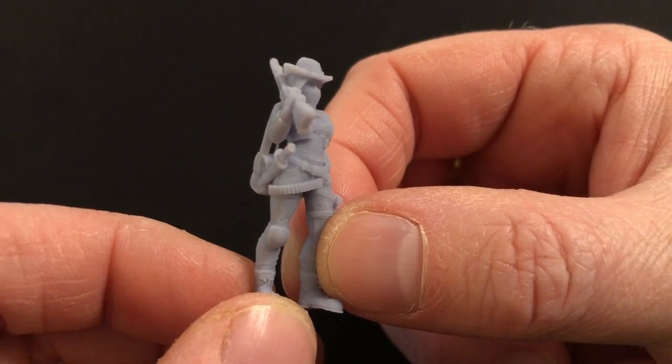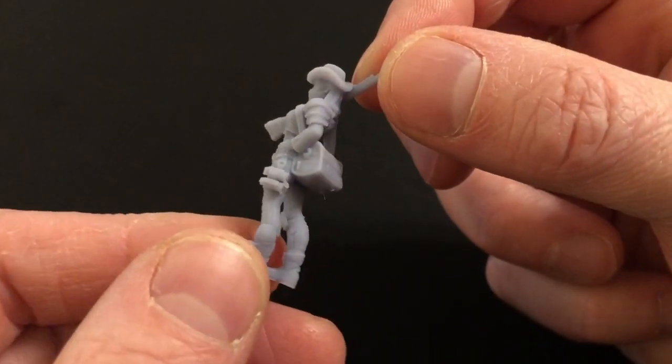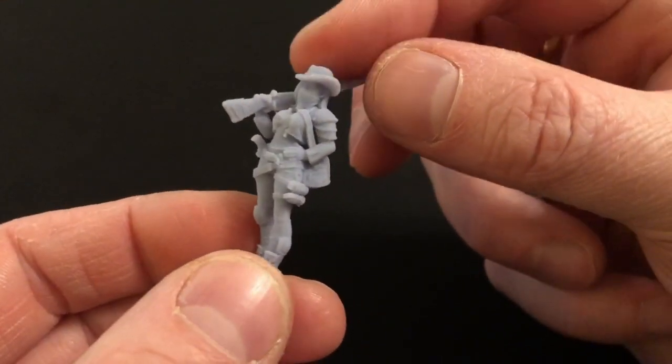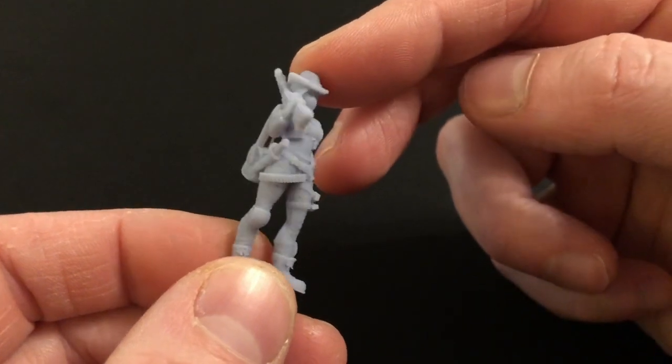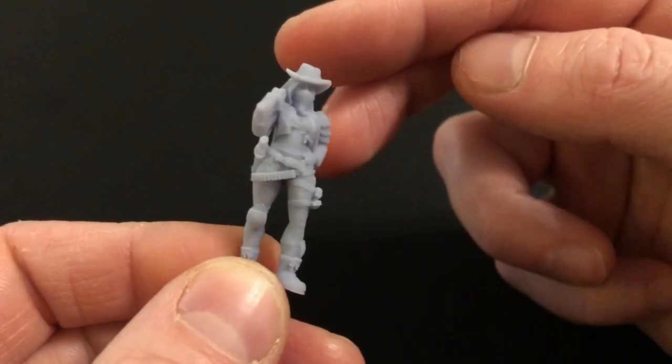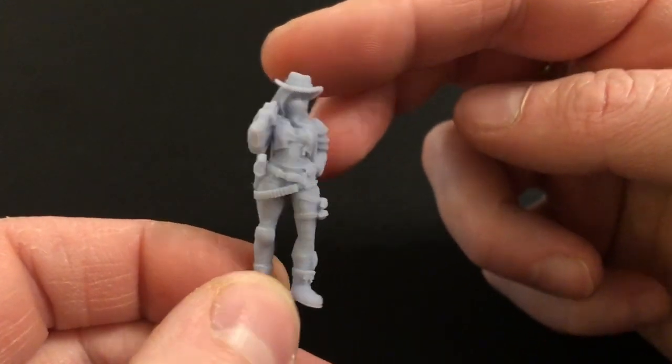She has her mask over her face, and overall, I think it feels like a more sensible miniature. The other one looked a little bit more comedic or a little bit more anime. This one looks a little bit more like something you might see in a Fallout wasteland somewhere.